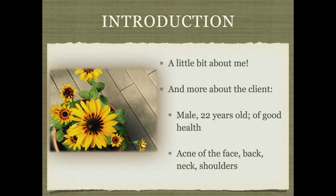Alrighty, so that was a little bit about me. Now let's talk about my client. He is a 22-year-old college student in overall good health. However, he does suffer from acne, and that acne started during puberty and unfortunately continues to this day. He has acne in a lot of different areas, like his face, his back, and shoulders, and he has scars to prove it.